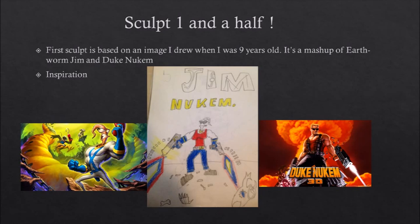Funnily enough, this was the only side project sculpt I did this year because of so many assignments. So I guess the other assignments became my side projects. But enough about that. Let's just look at the sculpts.